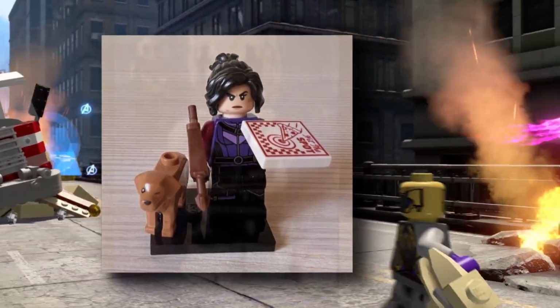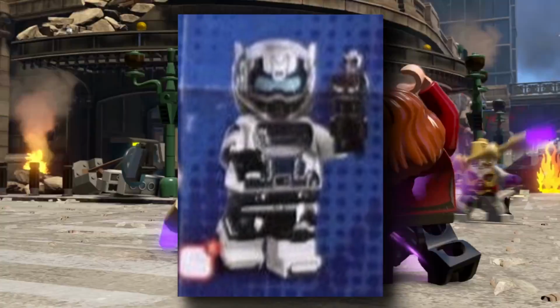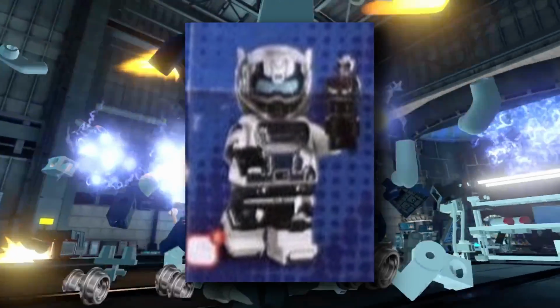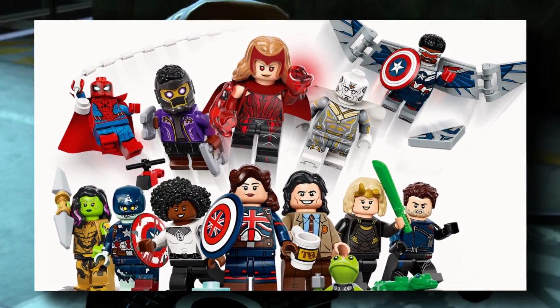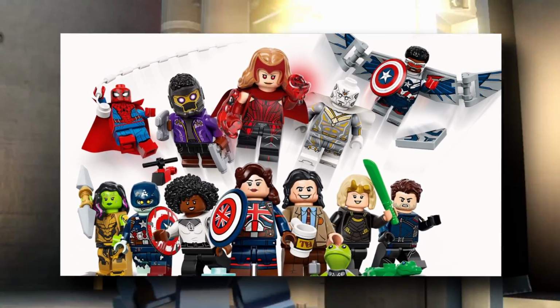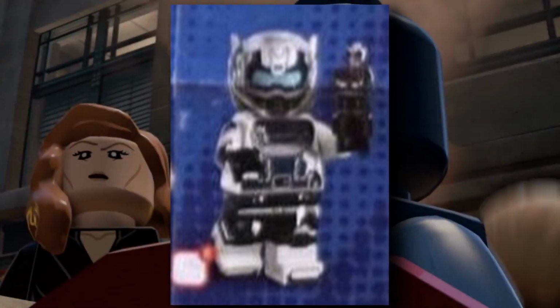I feel like the next character is a bit of a head scratcher for a lot of people, including myself, but that is going to be Goliath. So this is kind of their minifig from What If. The first series of the minifigs for Lego Marvel included quite a few pieces from What If. However, with this one, we're only going to get one. But again, I do think that it's a somewhat cool looking design at least.